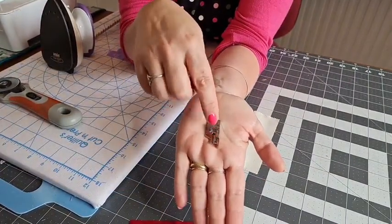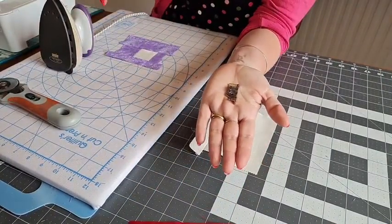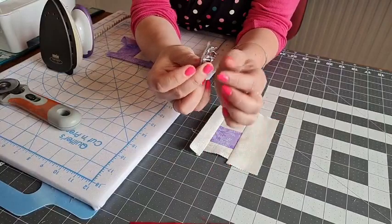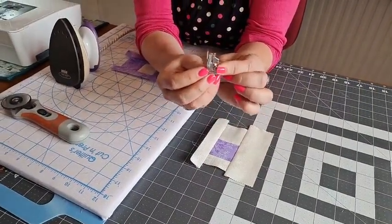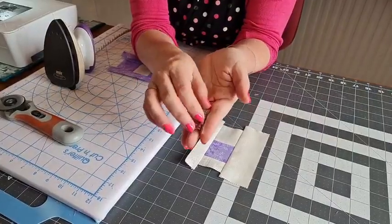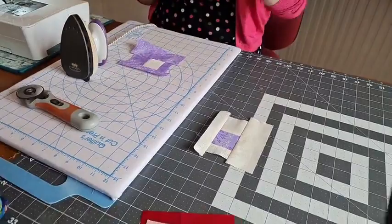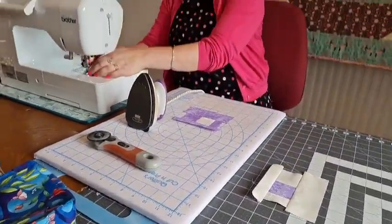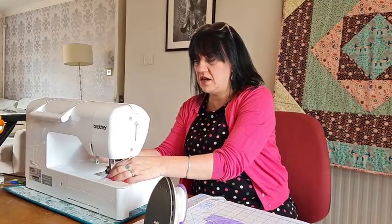Now I had the quilting accessory pack with this machine, which was the big table, the walking foot, and it had the 1/4 inch foot. They don't all come with a 1/4 inch foot. You might actually have to buy one separately. It depends if you had the quilting accessory pack with it or not. It should be in there if you did. If you didn't, it might not come as standard.